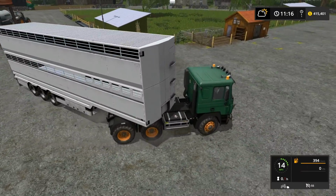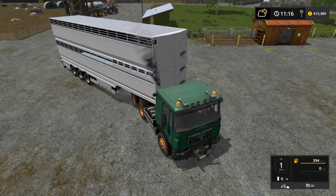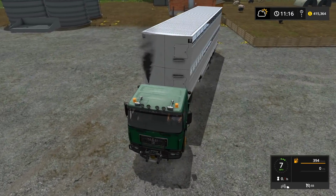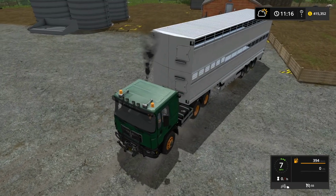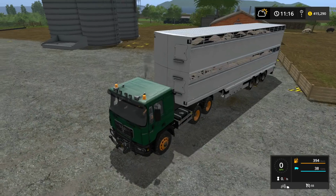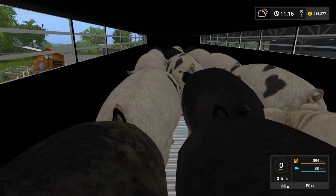This is what I'm going to do. All right, here we go. Pull around. Hopefully this truck will handle us just fine. Seems like it should. About right there. Good. Yeah. And let's load up. I don't know how. Okay, so we can load up 38. So that's how many we will load up. Confirm? Yes. Hello, little piggies.